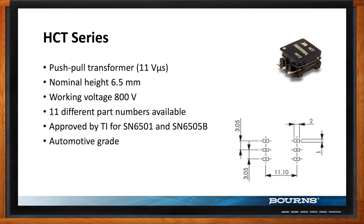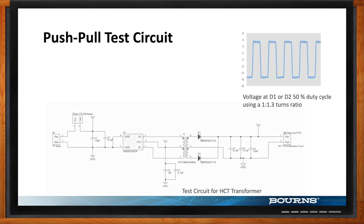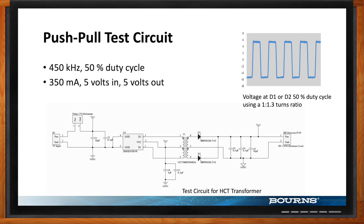So how exactly does the HCT work in a circuit, Cathal? It's a compact device, given the creepage and clearance and the high working voltage. And it's designed to work with the SN6501, SN6505B push-pull drivers from TI. So the SN6505 and this transformer are designed for high frequency converters, up to 450 kilohertz, but with a minimum amount of EMI disturbance, so a very low EMI footprint.